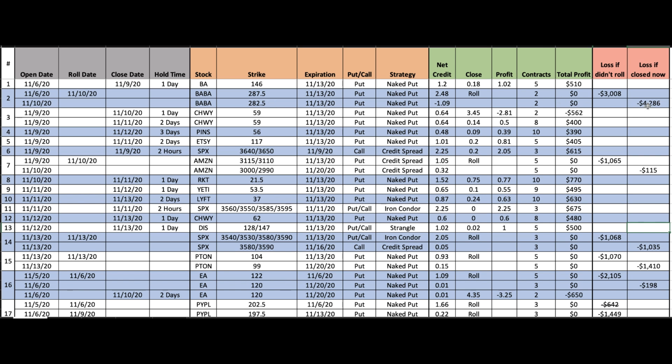As you can see right now, I'm down about $4,000 on this trade. So BABA did take a pretty big hit. It's trading around 260 right now. I'm going to stick with this trade for a few more weeks and keep rolling down my strike price and give it a chance to recover. I may go ahead and bite the bullet and close it out and just take the loss. We'll just see how things go over the next few weeks. But as of right now, I plan to stay with this trade and keep rolling it.